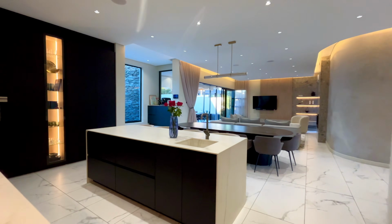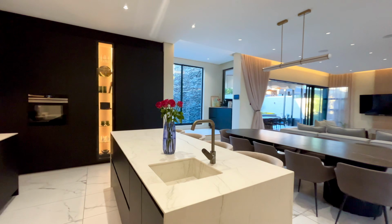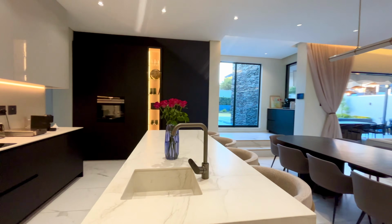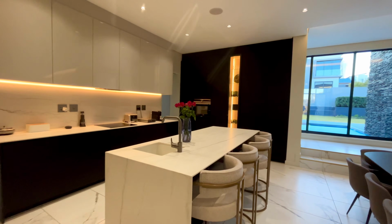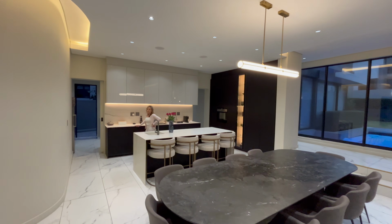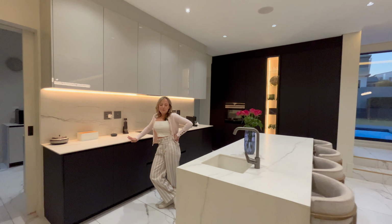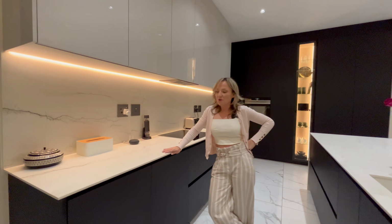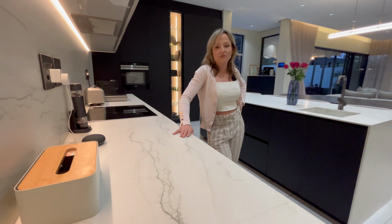I'm loving the contrast of the dark cabinetry with the inlay of the lighting and the inlay wood inserts. And then you've got the beautiful high gloss white cabinetry up here, backlit strip lighting underneath there. And one thing I would like to mention about this home, the use of stone that they have. There is multiple different types of stone throughout this home, and I will point them out to you. And they've used them in such a good fashion.